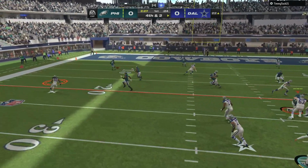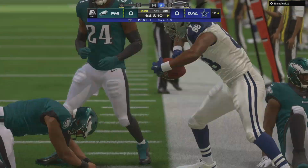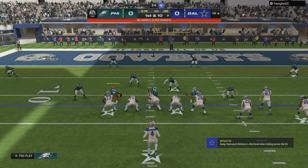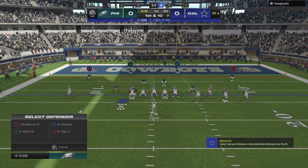Prescott to throw on 4th. That is caught. And down inside the 15, shy of the 10. So this drive going to continue following the conversion on 4th. Here's 1st and 10.